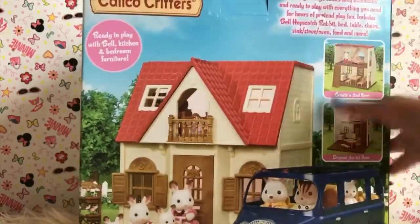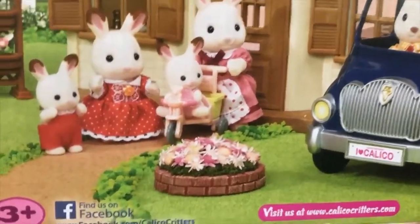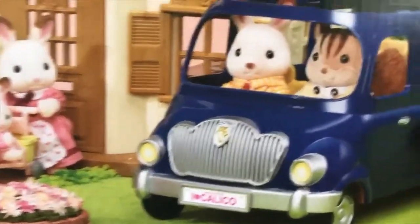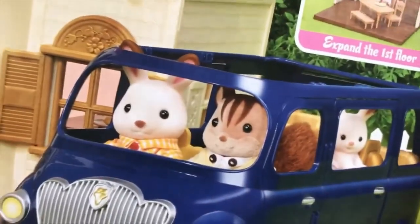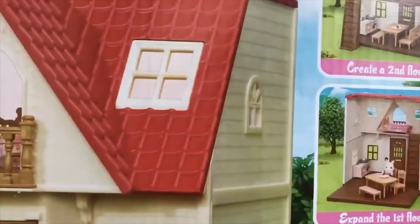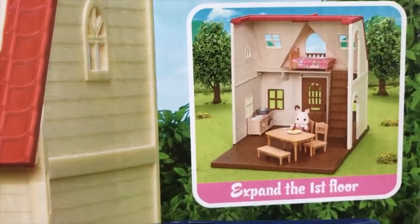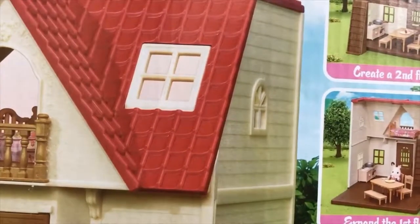Now, on the bottom we have the whole family, as you guys can see. It has the little brother, I think? Where is the little, yeah, I think so. And then the little sister, the mom. And I think this is the dad and his friend. And in the back, I don't know who that is. And we can actually create a second floor, and we can expand the first floor. And it's just a cool home.